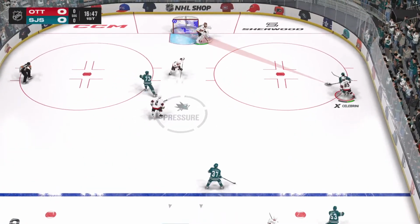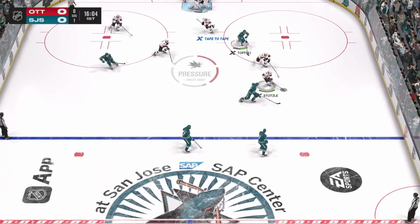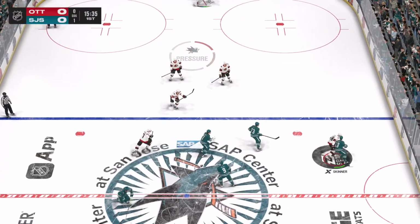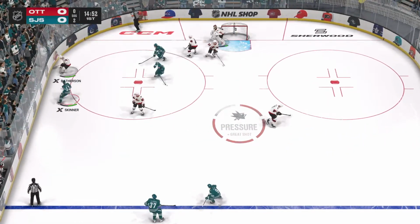Moves the puck along the half wall. Poked away by Sanderson. Takes the shot. Big time stop. The Sharks have it in the offensive end. San Jose's got the puck along the wall. Fires it on net. Oh, what a save in front.